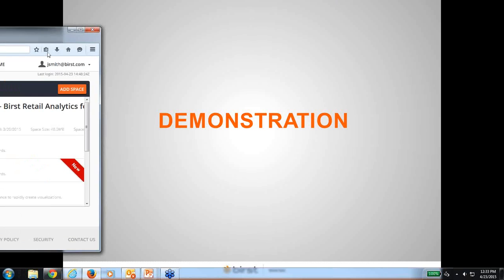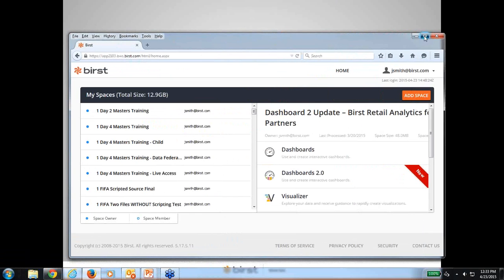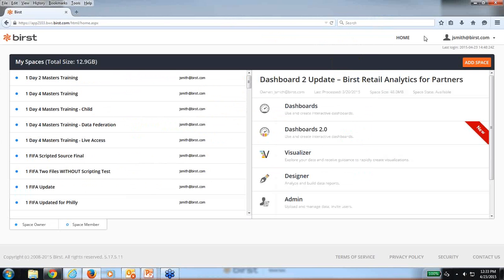Oh, one second here. Let me go ahead and bring up a different browser to do this. I was using Firefox. I want to use Chrome to do this part of the demo. Not because there's any sort of restrictions. I just wanted you to be aware that you can use any browser, Chrome, Firefox, or IE.